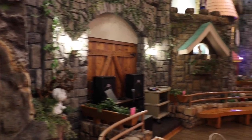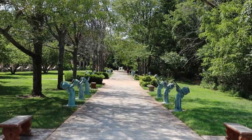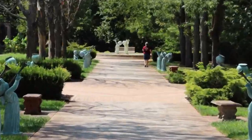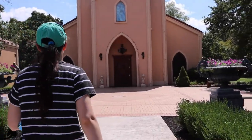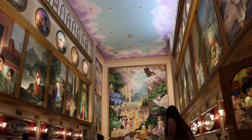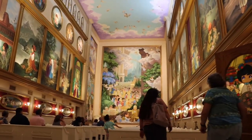It was free, and the grounds were absolutely beautiful. We spent over an hour. It was awesome. Must see. A lot of people that we've talked to and friends of ours were like, "Are you going to go to the Precious Moments?" And we're like, "Why?" Now we know why.